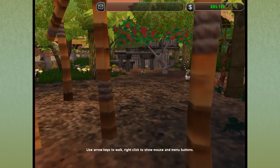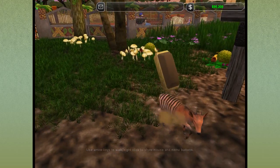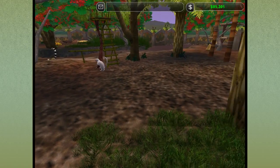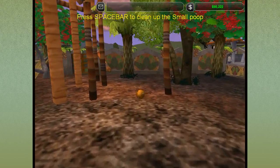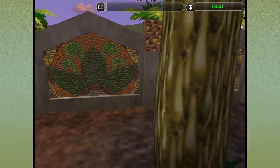Oh, look at him! Look at all the sifakas! And the Duikers! Oh, and the mushrooms! Oh, I'm excited about all of you guys! They seem to be getting along quite well. Here's another ringtail lemur. I'm keeping an eye on you.